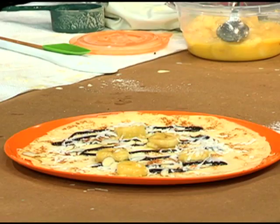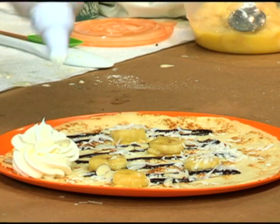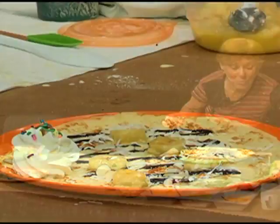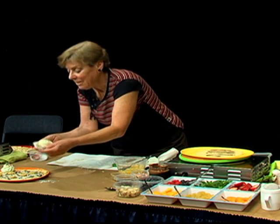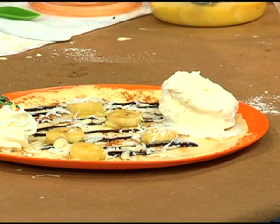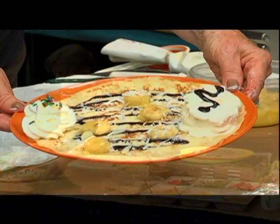And I love whipped cream, they love whipped cream, so always a dollop of whipped cream. And they also add some sprinkles. And then in the other corner, I have ice cream. And I will add a little bit of chocolate sauce. Dessert crepe.